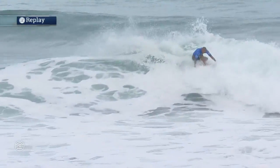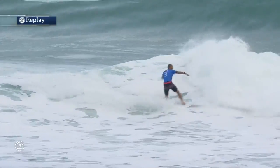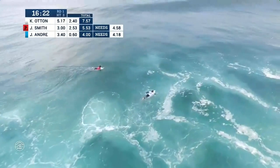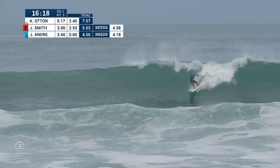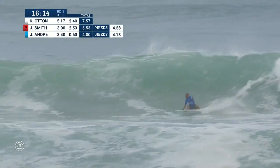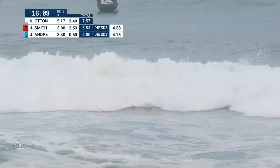Jadson on his backhand here. This right-hander goes into deep water, guys. Right here, it's going to run out of that shape that you want. You want that nice steep wall where you can keep teeing it up. Jordy is holding priority. Meanwhile, Jadson Andre back in movement. Big squared up turn, flares the tail, goes down.